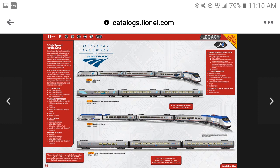Personally, I really like the American Flyer, and if I do order an Acela, it will be this one, for sure. Because I really like it, because that is classic 90s Amtrak with modern flair to it. I love this train set a lot.